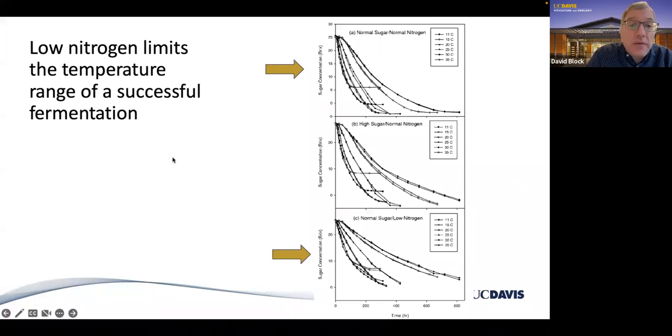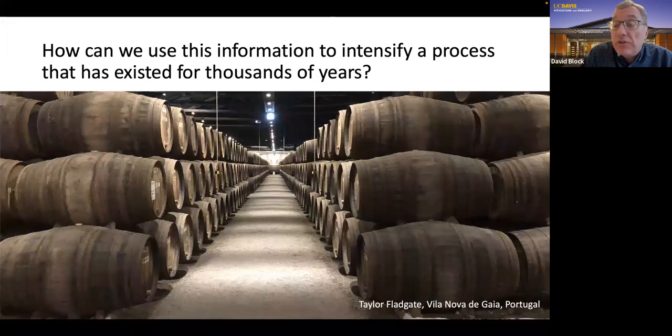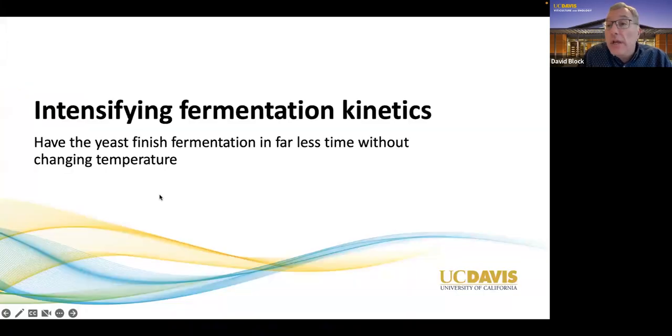All right, so with all that in mind, I want to talk a little bit about whether it is possible to get a white wine fermentation, a Chardonnay fermentation, to actually finish much faster than it normally would at whatever temperature, 15 degrees Celsius, 60 degrees Fahrenheit, something like that, or whatever the winemaker is looking for. And so again, this is the idea of process intensification. All right, so let's take a look at whether we can intensify the fermentation kinetics.